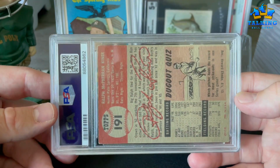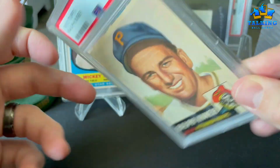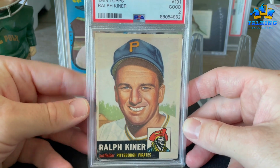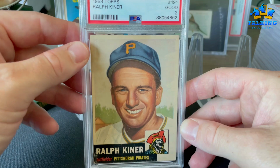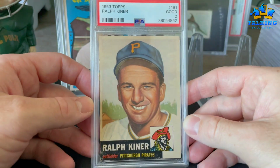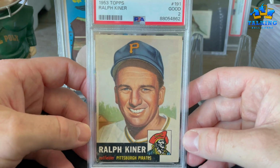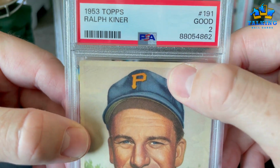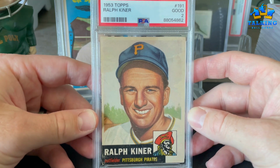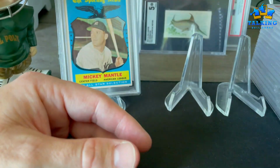Here's a card that has nice eye appeal, but has some technical issues. So, Ralph Kiner, from the '53 Topps set. The eye appeal is pretty nice to this card, but as you can see, there's wrinkling, and obviously these corners are always tough in the '53 set, and so it gets a Good 2. I think it shows a little better than that, but there's also some staining up here. So anyways, I get the 2, and I think that's fair. And one thing I'll say, most of the grades in this order were, I think, just about right.